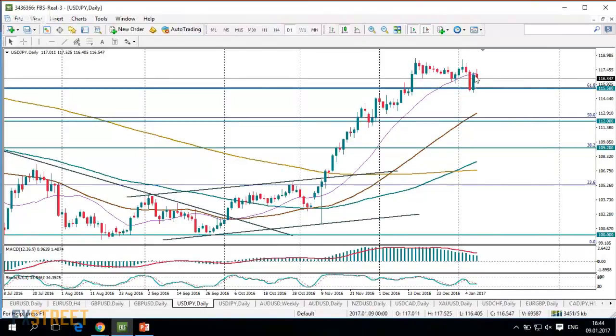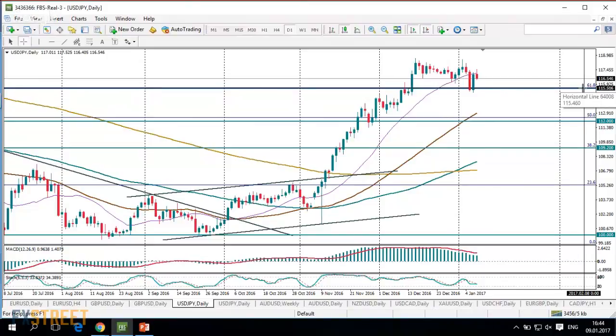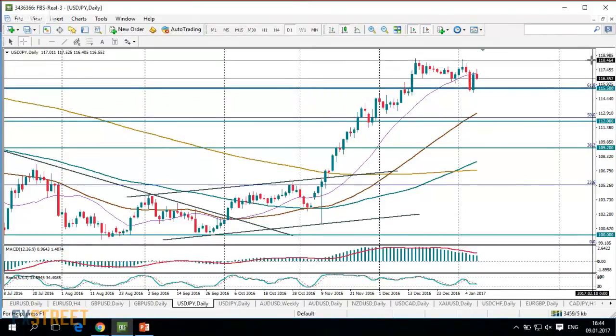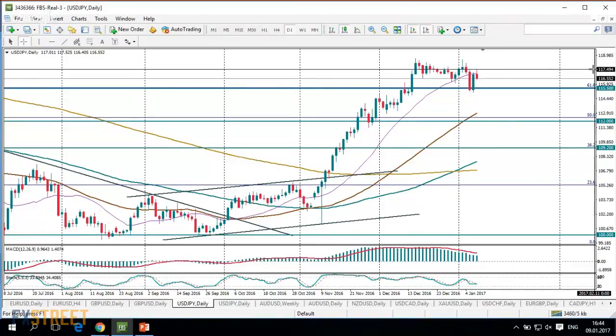So I expect the outlook for dollar yen this week will be rather neutral, above 115.50 on the downside, but below 118.50 on the upside, probably even limited by resistance at 117.50.